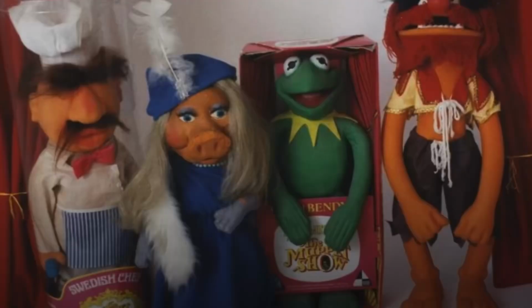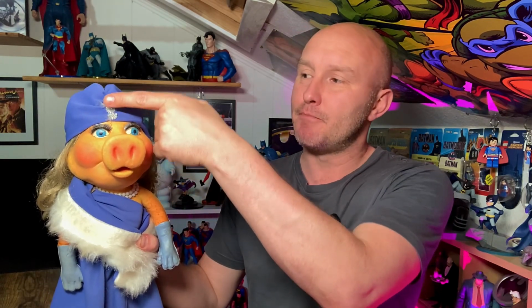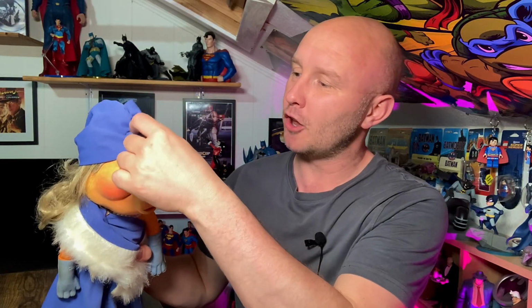Now, it's really hard to find a picture of this version of Miss Piggy on the internet, but I did find one, and as far as I can see, she is more or less complete. The outfit's all complete. She's got the pearl necklace and she's got the hat. There is a big feather missing from the top of the hat, which has obviously been lost. You can actually see the stem there at the front where the feather was attached.